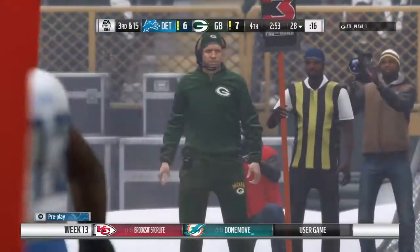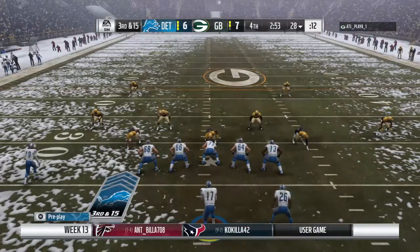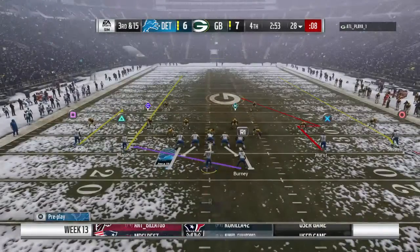Possibly a turning point. Big play coming. This is 3rd and long. Now let's go. 3-19.